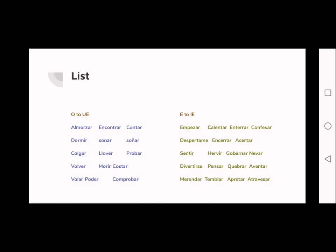Acertar, to get it right. Sentir is to feel. Hervir is to boil. Gobernar is to govern. Nevar, I don't know, I think that's when it snows. Divertirse is to enjoy. Pensar is to think. Quebrar is to go bankrupt. Aventar is to try something new. Merendar is like bread and coffee or maybe tea that you have at late night. That is merendar. Temblar is to shake. Apretar is to squeeze. Atravesar is to go through something, okay?